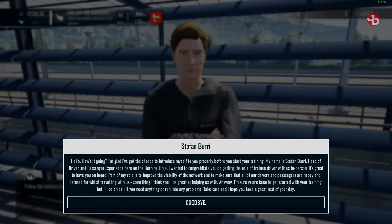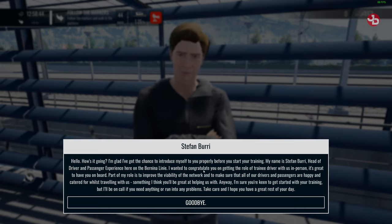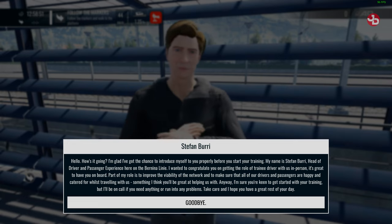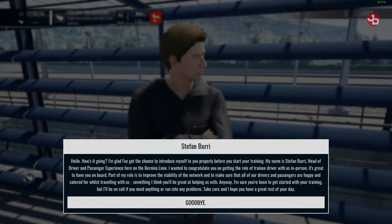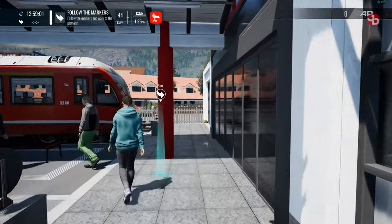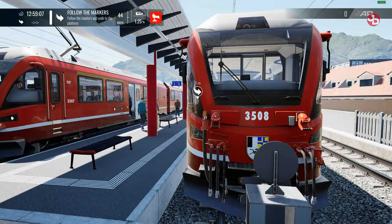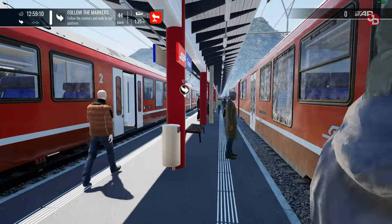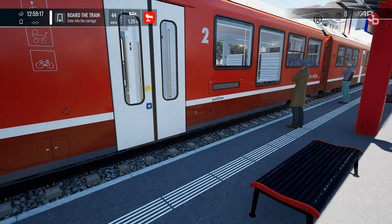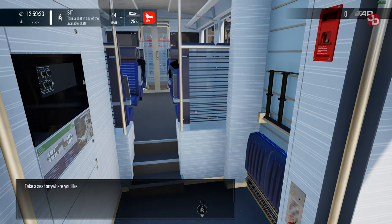Follow the markers to board the train before departure. Take a seat anywhere you like.